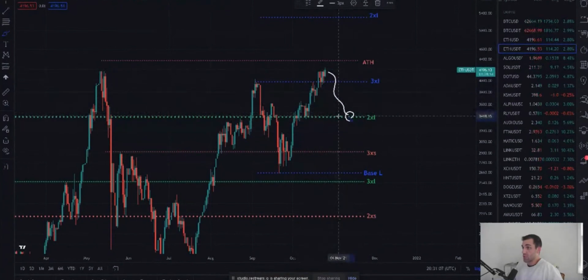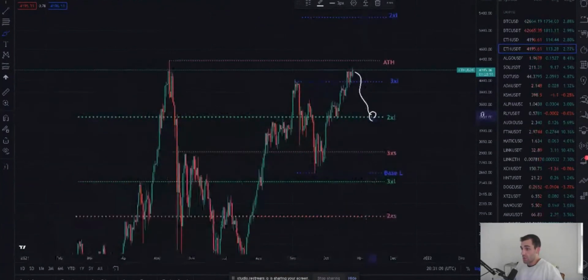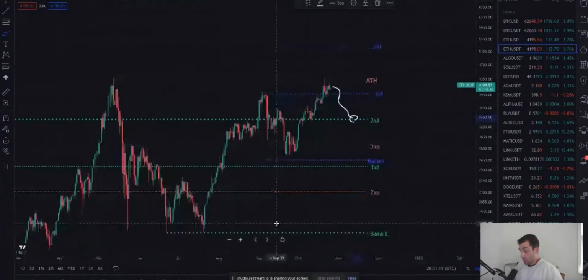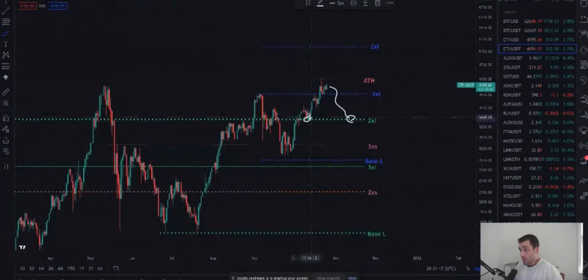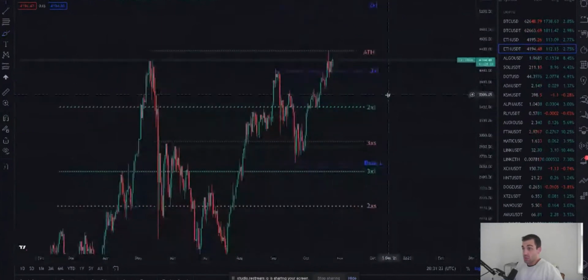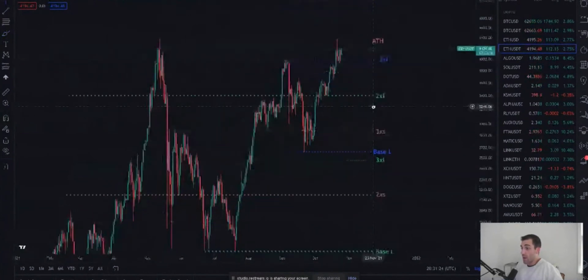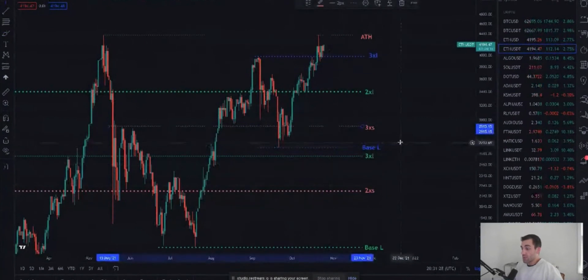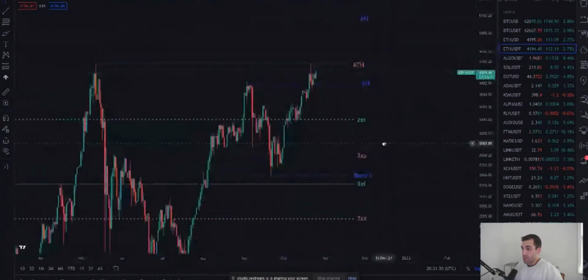This 2x long level, it's the 2x long off of our $1,700 base here, which we tested multiple times. We tested this support already, but if Bitcoin starts dropping down to 53K, that's where I'm buying. And if we ever see $3,000 Ethereum again, I'm absolutely buying down there as well.